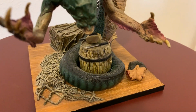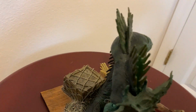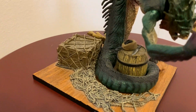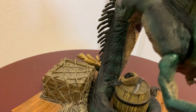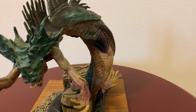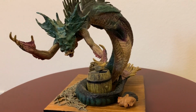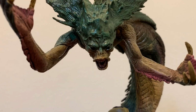Now, you don't get as much playability out of this because it's really just meant to sit on a shelf and look cool. You can move the arms around a little bit, but that's about it. The rest is just neat detail, and a lot of detail it is. If you notice, there are all the little lines and coloring and things like that.